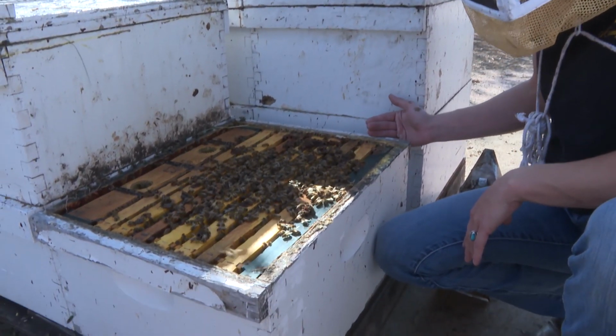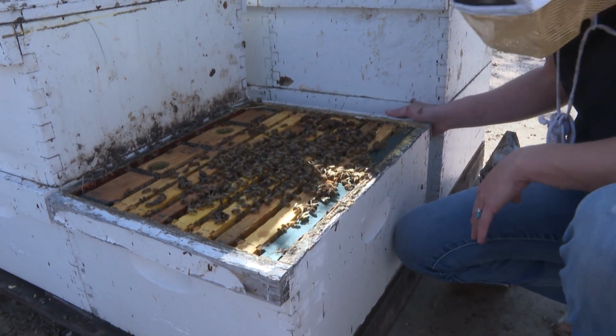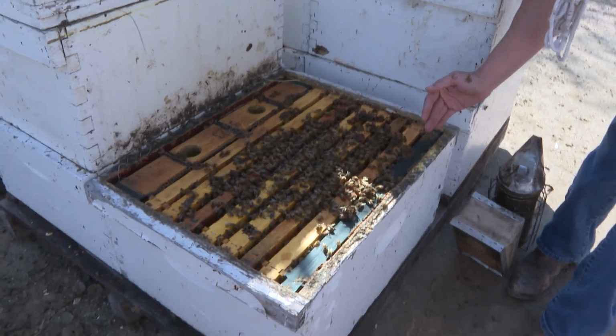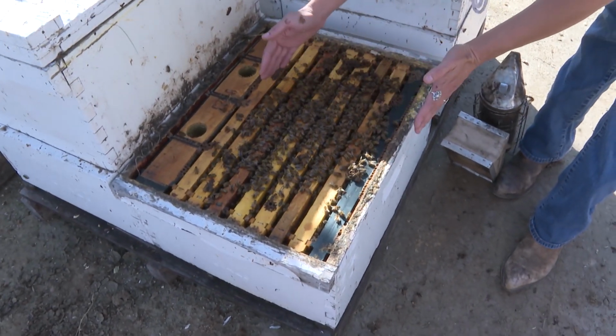If we were doing an inspection on this box, the first thing I would want to take note of is how many bees there are and how wide that cluster is.